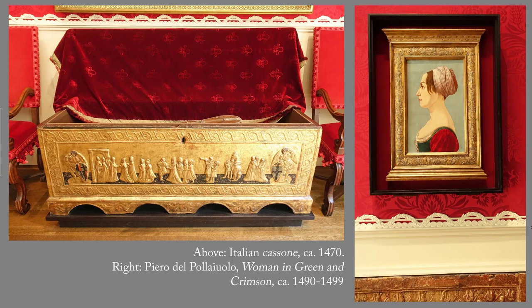On the left in this slide is one of many cassoni in the Gardner. A cassone was a marriage chest, usually painted, gilded, inlaid, and or carved. It was filled with items that were given by the bride's family to the new couple, and these items would have been more or less valuable depending on the family's wealth. After the wedding, the cassone was usually placed at the foot of the couple's bed.